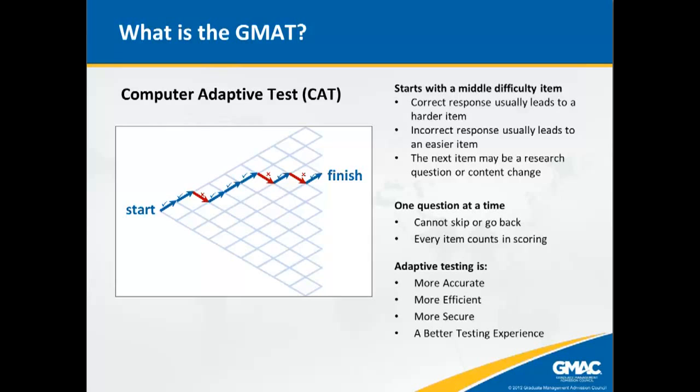Basically, in the multiple choice portions, the test starts out with a medium difficulty item. This means that normally 50% of the people taking the test get this question right and 50% get it wrong. If you get a correct response, you go to a slightly harder question. If you get an incorrect response, you get an easier question.